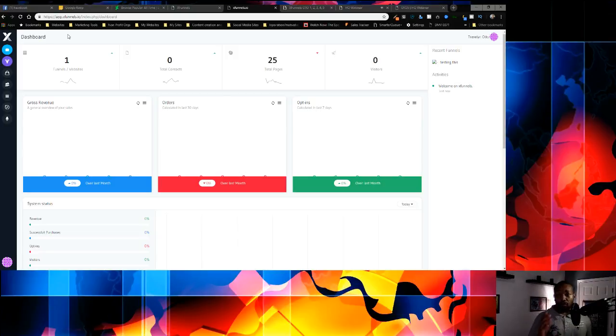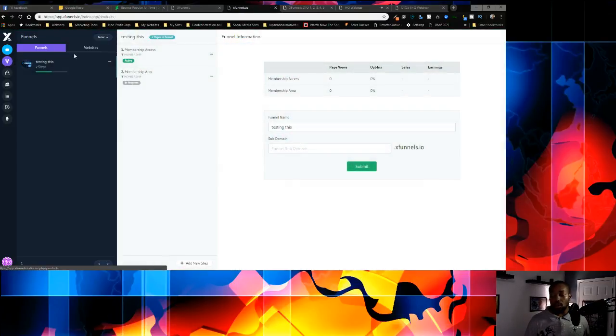Now I can tell you when I first logged in here, there was a bunch of stuff that was broken and a bunch of stuff that just wasn't working. Since then, it looks a little bit more solid, which is great. Now, the first place I went is funnels. Okay, so I'm going to go back there. And really what I'm looking for, again, is just functionality. Do things make sense? Are things simple?